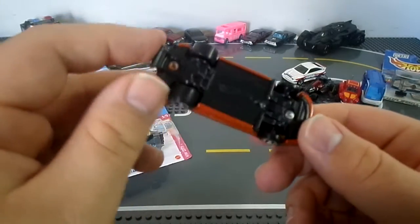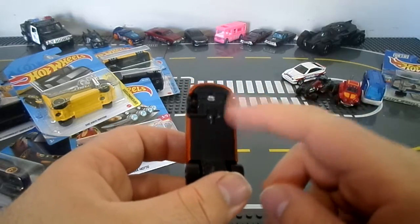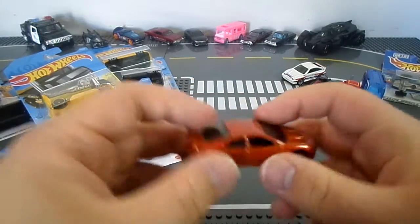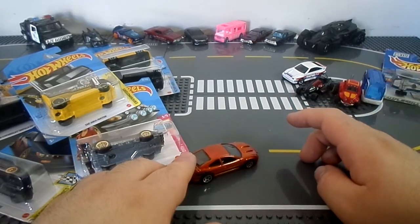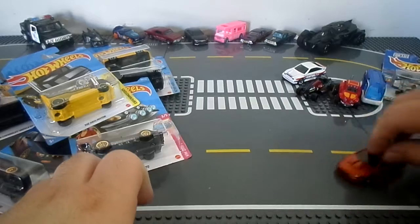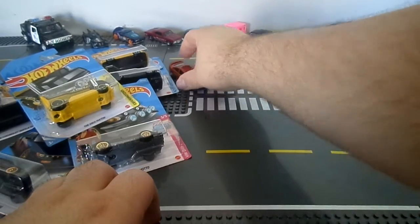Got a little wheelie bar back there. You got your drag car wheels or whatever you call that right there. That's cool. Yep, and you can do a little bit of a wheelie with it, with the wheelie bar, or whatever you call that. So that one's opened up.